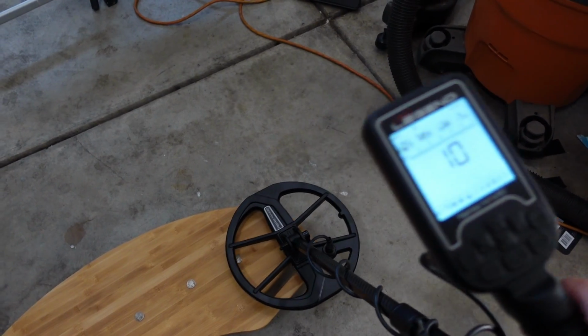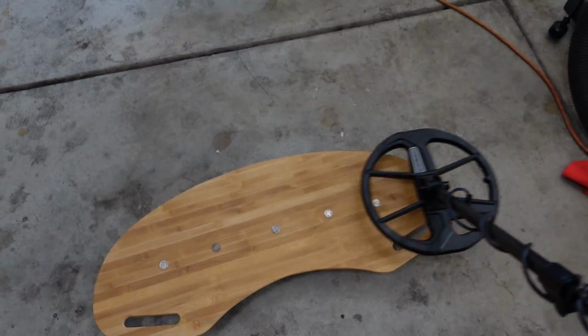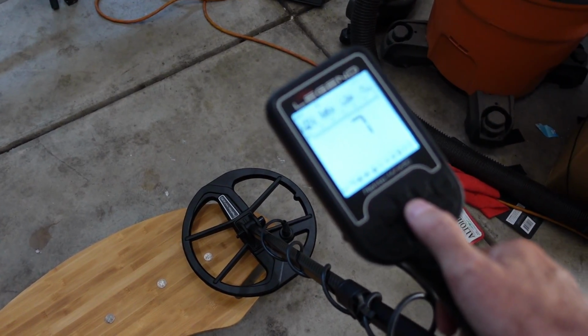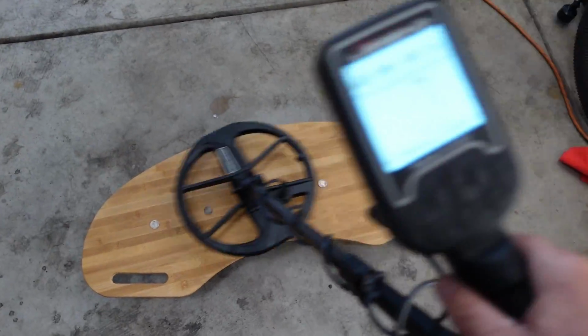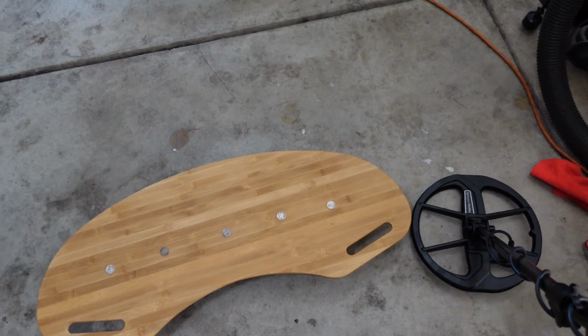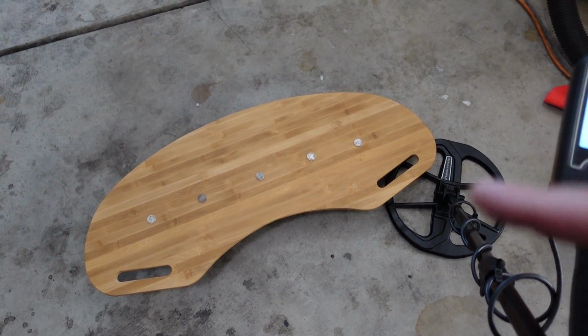Let's go to 10. Okay, we can't get it to miss at 10. Let's try 8. No, it's still hitting everything at 8. Let's try 6. All right, I can get it to miss at 6, so 7. So it seems to me 7 is the sweet spot. 8, 9, 10 are even better than that. 7 seems to be the sweet spot to where it turns on.